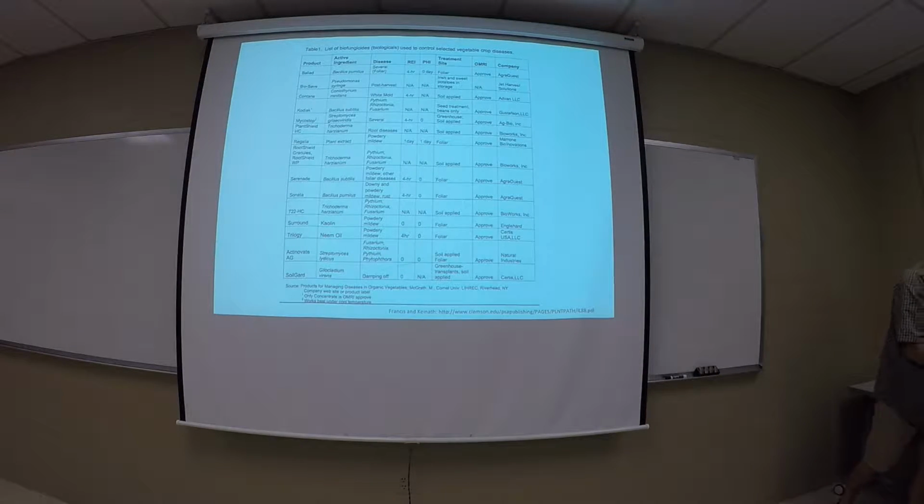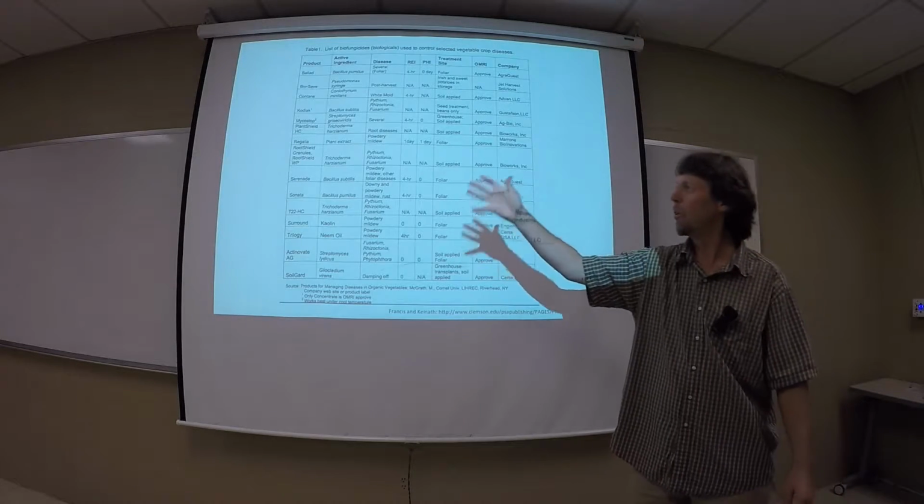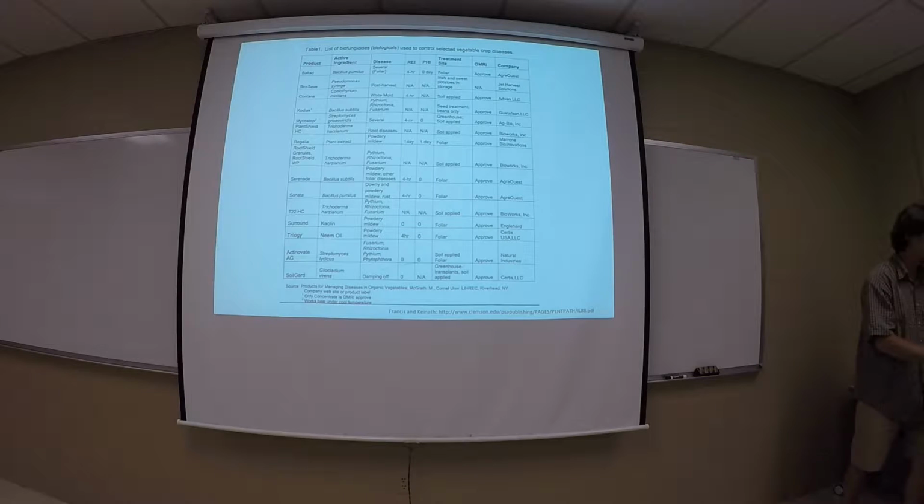So this is actually pulled from Clemson University, and these are some biofungicides that are used for organic agriculture. So you can still look into pest management. And of course, Jeff is an expert in that area, but I thought it was kind of fascinating biological approach.